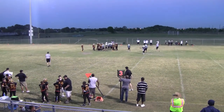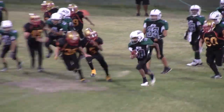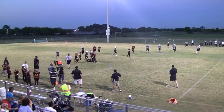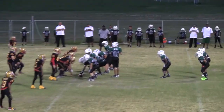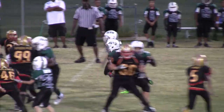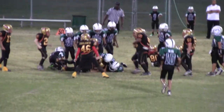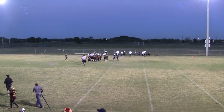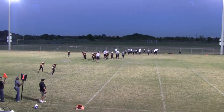That's a first down. No huddle again. First and 10 on the 50. Second down. There was a penalty on the offense on that last play. Makes it first and 20 on the Jets' 40. That's a fumble, and they're saying it was recovered by the Lions. It's going to be Lions ball on the Jets' 43.